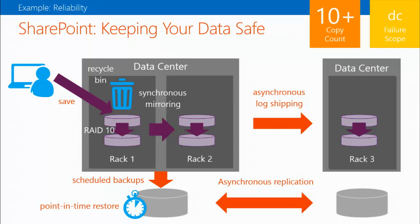A point-in-time restore is not limited to your tenant. It's something that we've backed up in the entire service. So we don't do point-in-time restores for your particular tenant. But you can essentially do point-in-time restores of content from your recycle bin in that experience. The user can even do restores from their own recycle bin. The site collection admin can restore from their recycle bin.